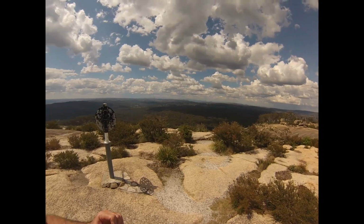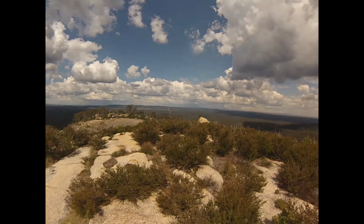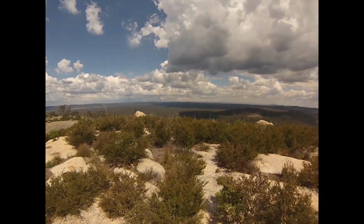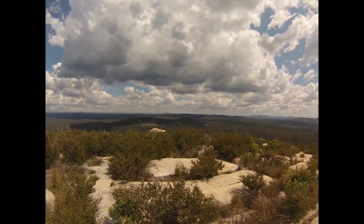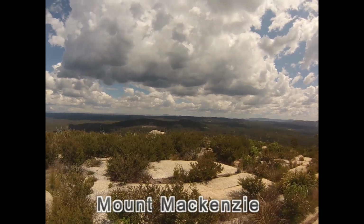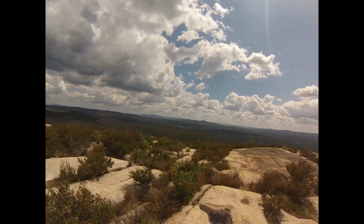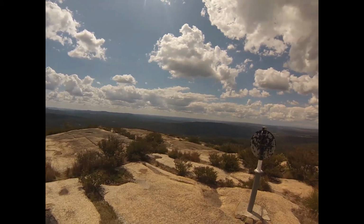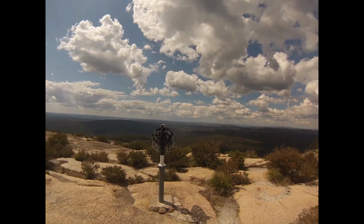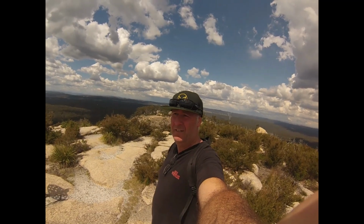Alright people, get ready. 360 view coming up. And right there, you will not be able to see the GoPro, but straight ahead there's Mount Kenzie. That's Tenterfield, where we came from, about 30 k's. Then we're heading back around to the summit. Alright, gonna find myself a nice spot, have a feed, and then it's all downhill from here.